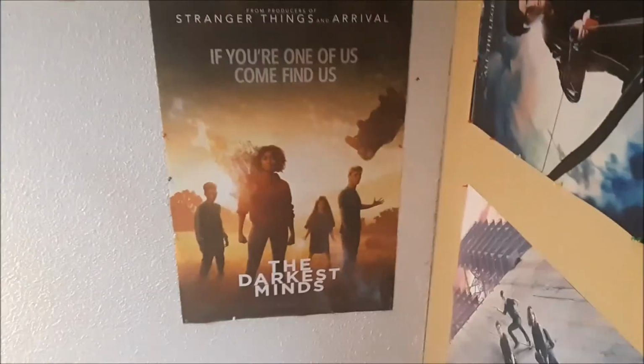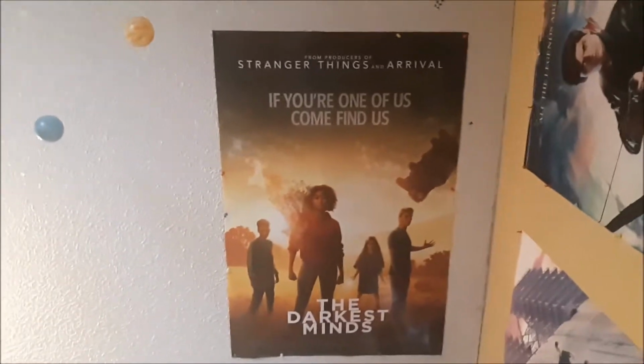And yeah, there's my desk. And if you look above here, I have the solar system up here. And before I forget, I have this other poster, the Darkest Minds poster, that's on my ceiling. I had no more room when I got this poster, so I just stuck it up on the ceiling. And I think that concludes my room tour.